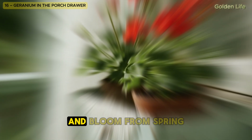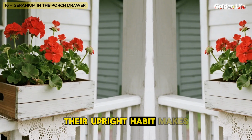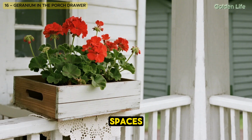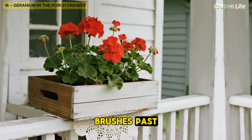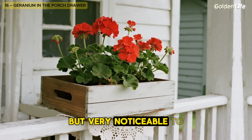Geraniums love the sun and bloom from spring until fall with very little fuss. Their upright habit makes them perfect for small spaces, and when the wind brushes past, their scent drifts easily, unnoticed by people, but very noticeable to bugs.